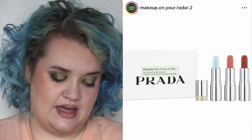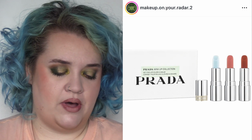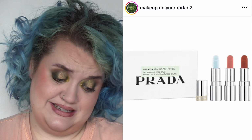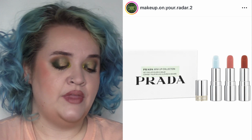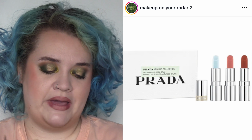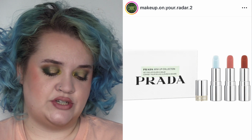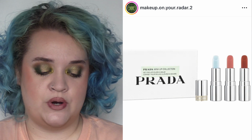Prada lip care set. This is the mini moisturising lip balm set. This one is $55 for 3 minis. There's a moisturising lip balm in the shade U001 Astral Pink. It's a glowy pink pH reactive. And then we've got 2 monochrome hyper matte lipstick shades in Quartz, which is pink nude, and Mahogany, which is a maroon brown.